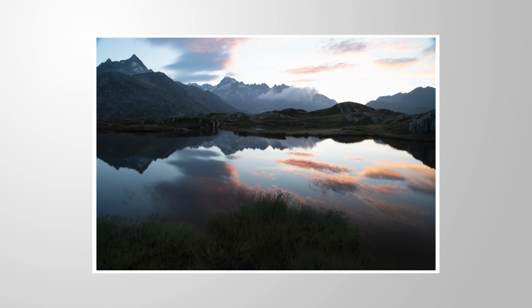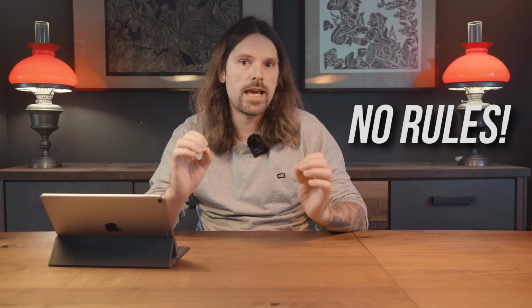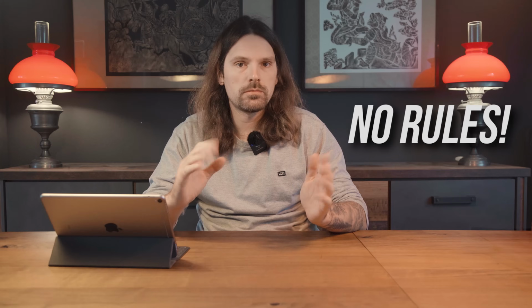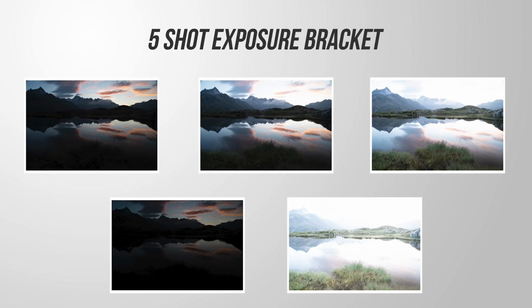I have reached out to several pros in the landscape photography niche to edit this RAW file in their style. For this challenge I also did not set up any rules in regards of the editing. Everything goes. Participants were allowed to either use just one of the RAW files or make use of all 5 of them to do exposure blending or do some HDR merging.